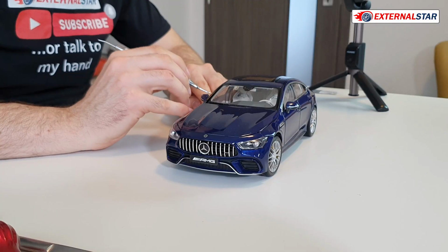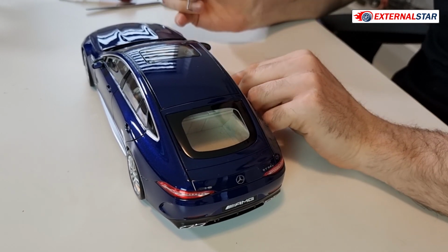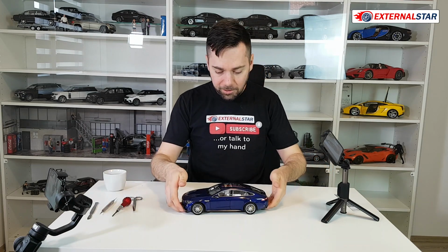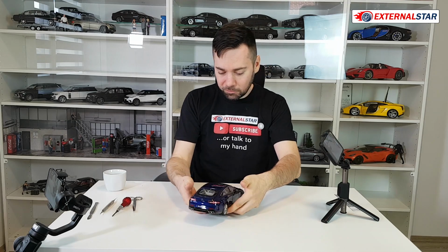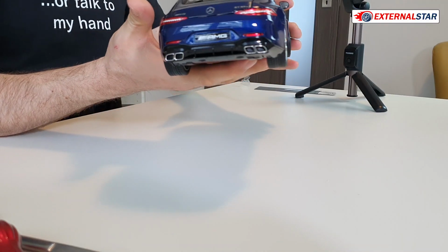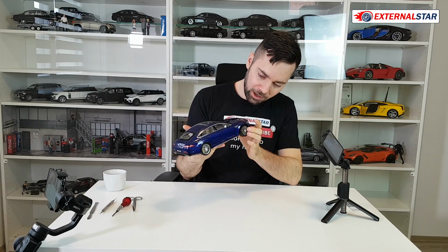Good, and one more sticker. Please bear with me. It's really time consuming, but I need to do that. Okay, so now finally I have fully unboxed this car. It's quite heavy, yes it is. It's full diecast, 1:18 scale, AMG GT, and it looks really great.